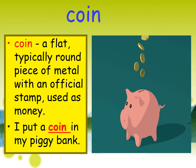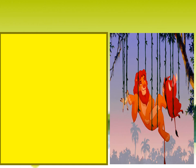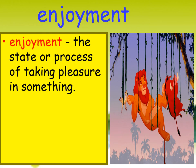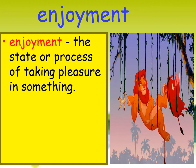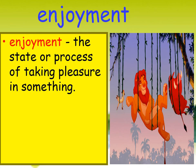Next is, wow, look at this picture. Now, what can you say about this thing? What are they doing? Yeah, they're having some kind of relaxation, having a rest. Yes, enjoyment. Enjoyment. The state or process of taking pleasure in something. Pleasure, that means you are having pleasure or happy from that thing. For example, in that picture, they're having enjoyment.